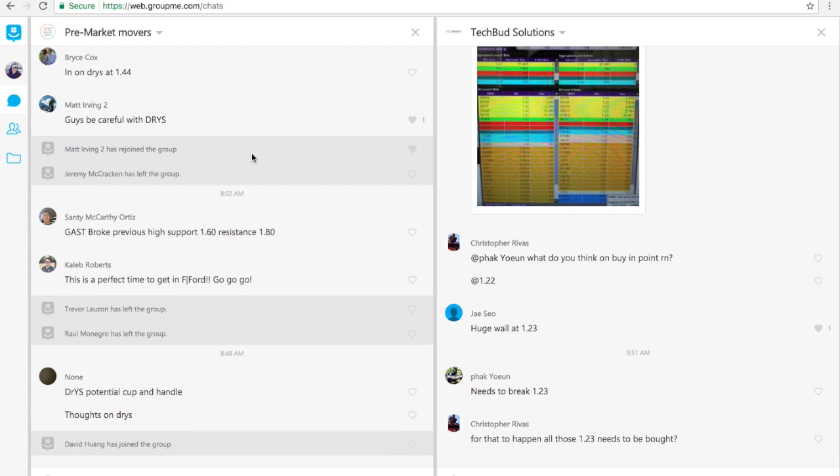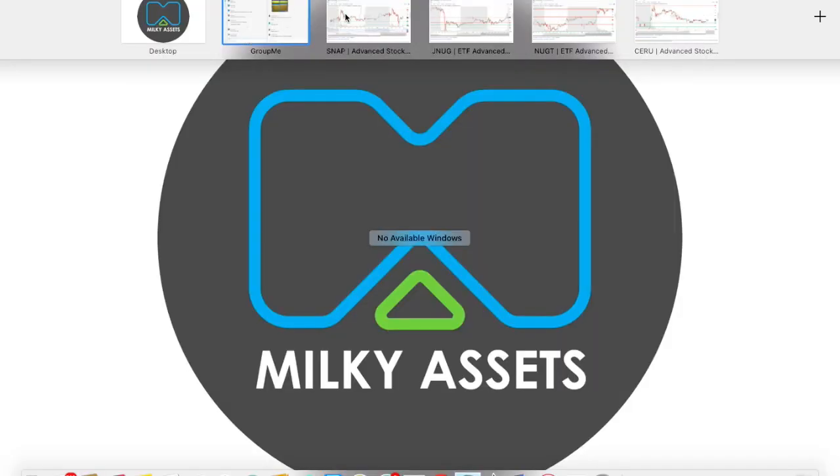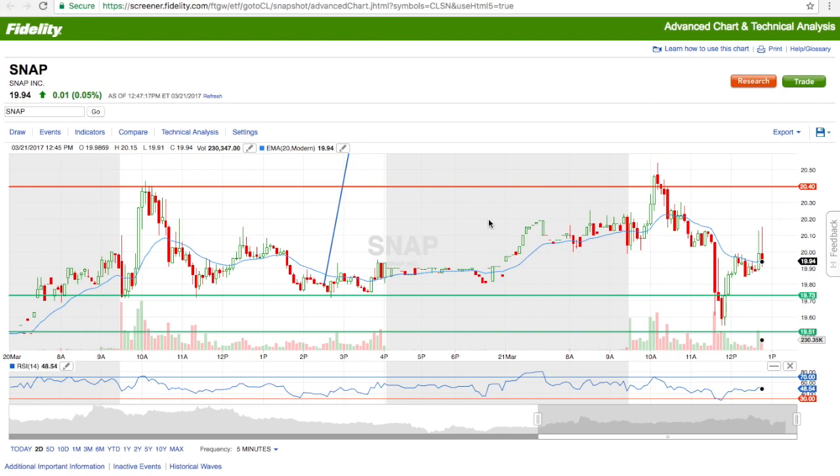During pre-market movers, we shouted out all the different stocks that we saw potential in, right? So right as the morning started, I told the group on the different stocks that I was watching. TOPS, DRYS, and CERU are the ones that I was mainly watching, but I did hold Snapchat overnight. If you guys didn't see my entry point with Snapchat yesterday, I ended up getting in at 19.77 and ended up selling today at 20.23.